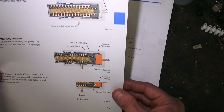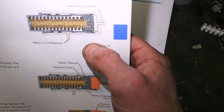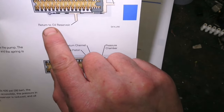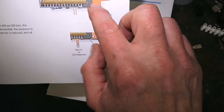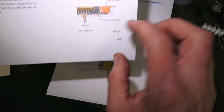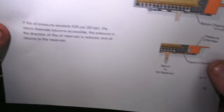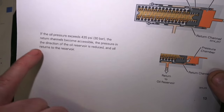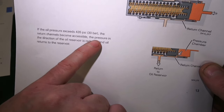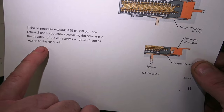Anyway, I'm sure we've covered that. Let's see, what's that say? From pump to valve. Yes, return to oil reservoir. So this is the return part of it. Pressure chamber, return to oil reservoir. So where are we? Get to the end of the sheet. If the oil pressure exceeds 30 bar, the return channels become accessible and pressure in the direction of the oil reservoir is reduced and the oil returns to the reservoir.